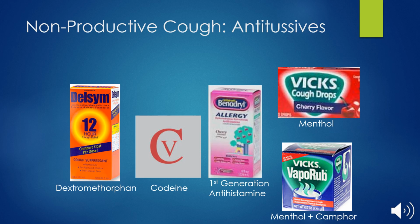Additionally, you could use menthol cough drops or menthol plus camphor Vapo Rub.